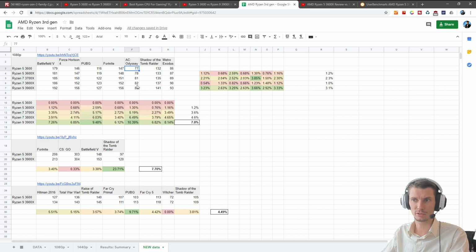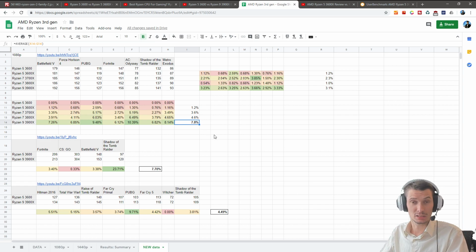Let's look at the chart. Yes, that's Odyssey. Assassin's Creed Odyssey was 77 on average, and yeah, it's 85. Quite a big difference, and the percentage is high only because the numbers themselves are quite low, right? So on average, it's still a 7.8% difference from the worst to the best.